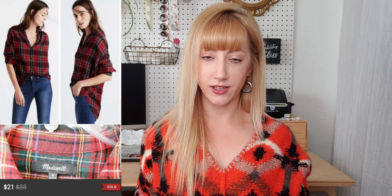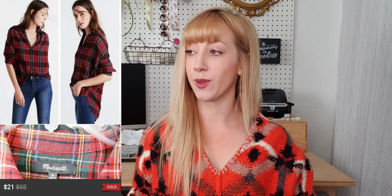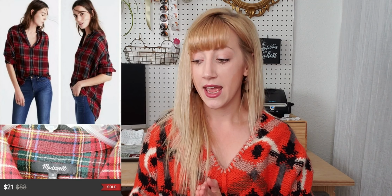Okay, next is this Madewell, I think it's called the boyfriend shirt, and it was a tartan plaid shirt. I think I listed this in the summer, and at the time I thought, well, I'll give it a try, maybe if someone's wanting it for camping or whatever. And I decided now with fall and people really getting ready for fall, I would relist it, and it did sell very quickly for $21 via offer to liker.